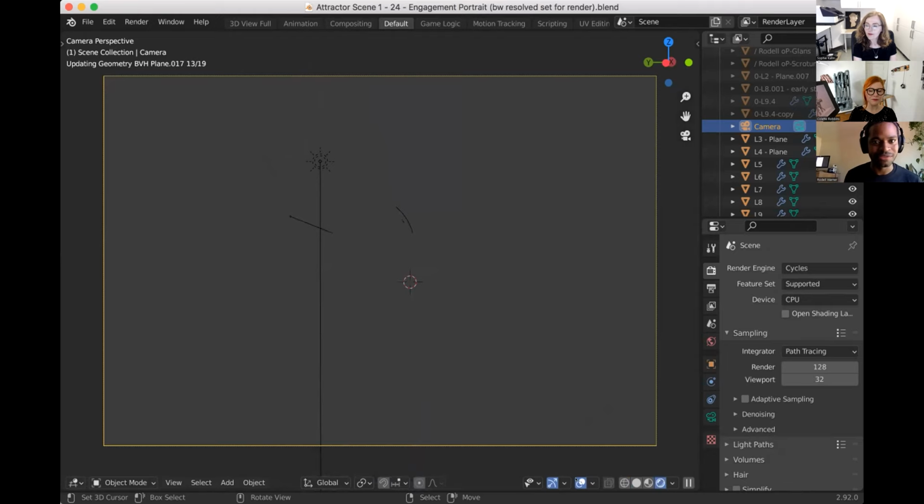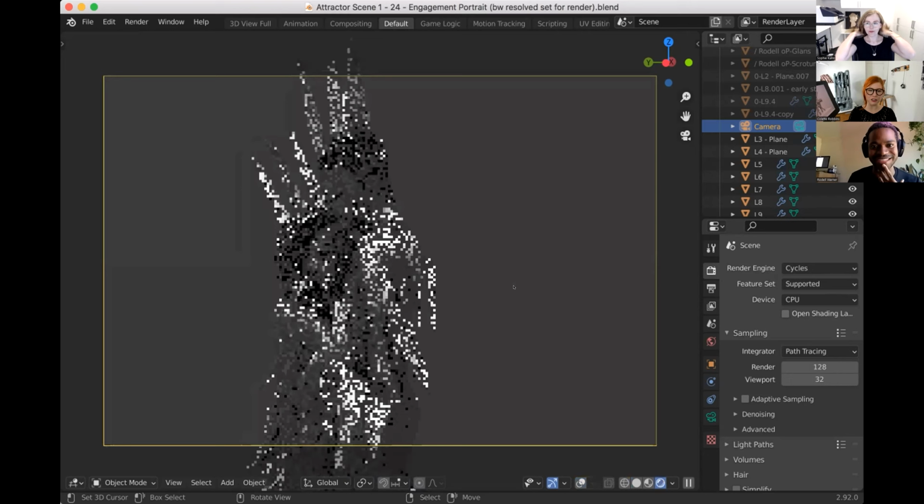I was really interested in how using the plants allowed me to cover up the imperfections in my model and also create a space. It might be a little tough with the recording and the connection, but it's coming. Yes, it's coming.